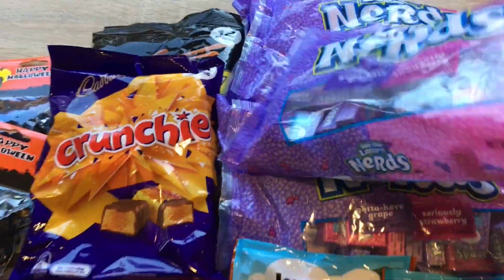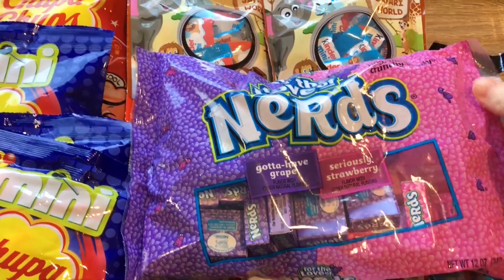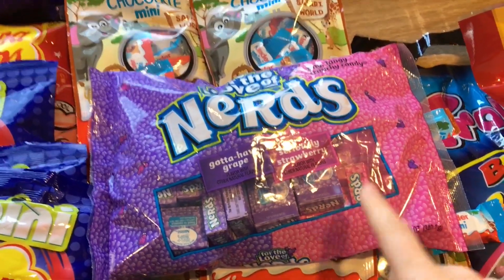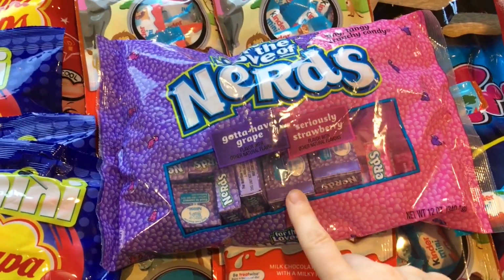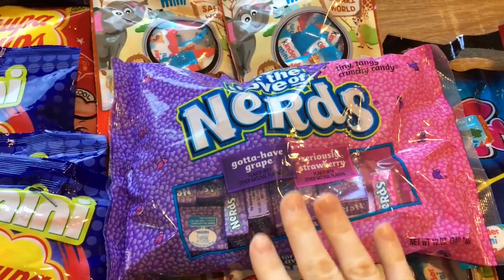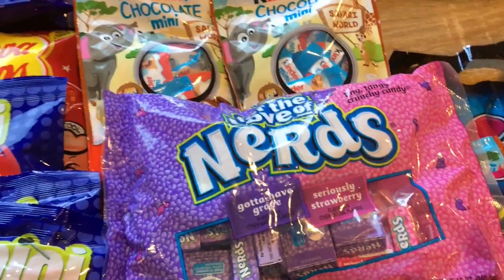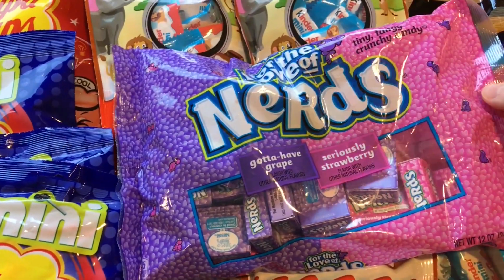Now the next thing I'm super excited about. Somebody get excited with me. I found these little packs of Nerds. Now I know these existed. I have seen them before, like online, but I have never ever been able to find them in New Zealand. So I was so excited when I found these. They just come with the grape and the strawberry flavor. They're just in little boxes. I know this is not something that everybody's going to have, so I am so excited to be able to hand these out this year. I just love Nerds. They're so fun. So I've got plenty of those for everybody.